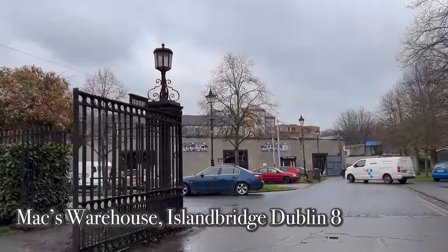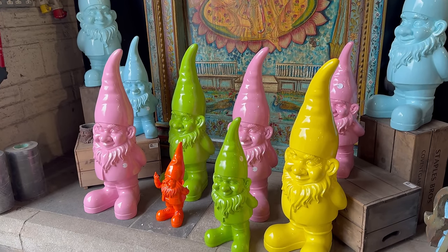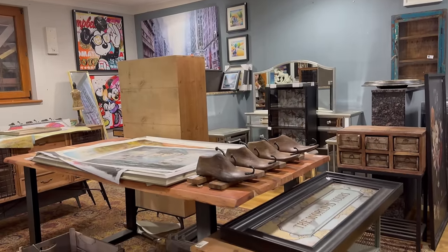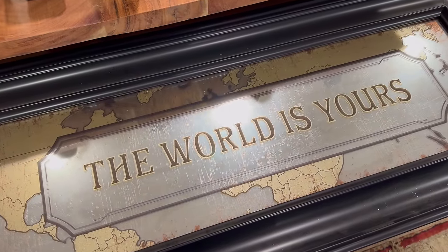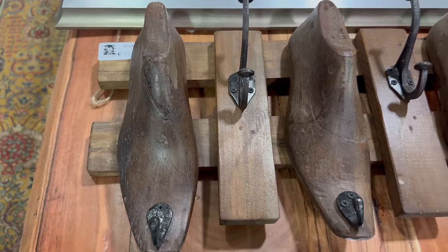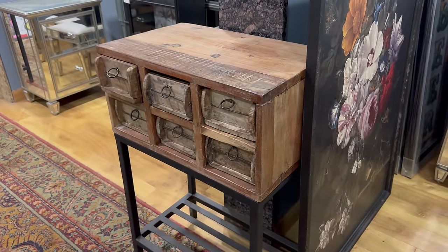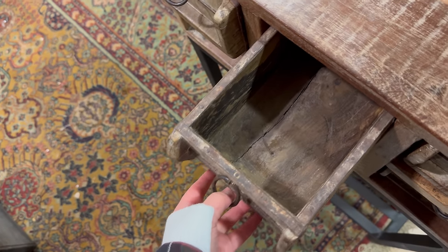Now, Max Warehouse is actually Dublin's oldest family-run salvage yard. So I just went onto their website to have a little look to get a bit more information on them. And it says, formerly McGovern's Salvage Yard, we have been in business since the 1940s, specializing in modern and architectural salvage. We also sell liquidation and surplus stock, such as new doors and windows, sanitary ware, and polished porcelain tiles.